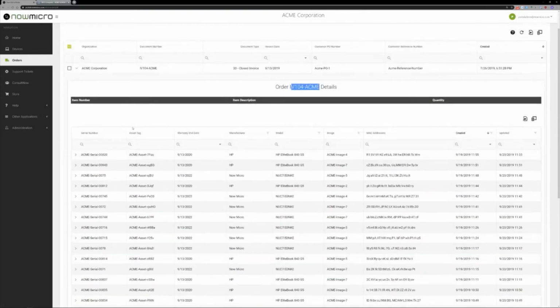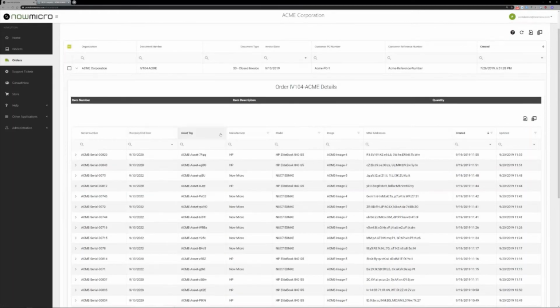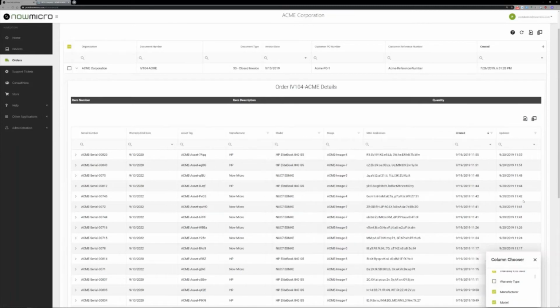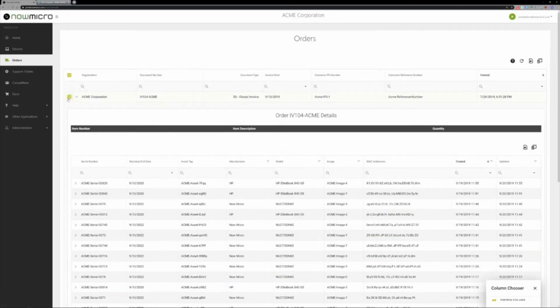That's great. I can also do things like change the order of these columns. I can go to the column chooser and show the baseboard manufacturer instead, add that here. I can remove columns, and then I can export this view exactly how I want to see it. So I could export all the data from this order right here, or any of these table views really, or I can export just selected rows if I use the select interface here.